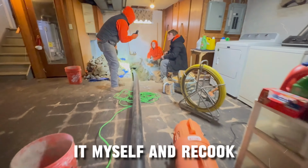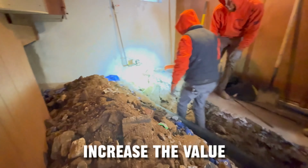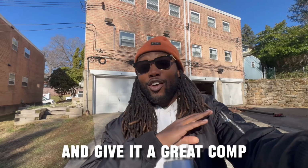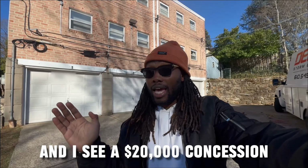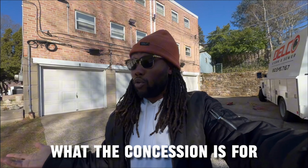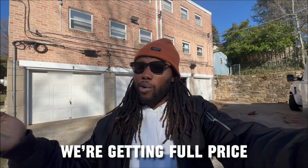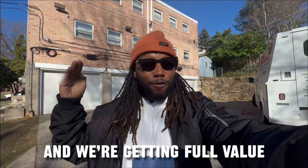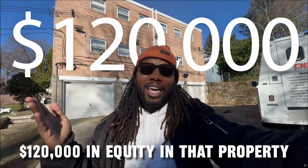So I'm gonna just take care of it myself and recoup the money on the sale, and then increase the value of the other side and give it a great comp. That's really the appraiser in me talking, because I know that if I'm ever valuing a property and I see a $20,000 concession, I'm not going to know what the concession is for. So I'm just going to take the value right off of that. So with this, we're doing the work, we're getting full price, and we're getting full value for this. So now next door, it's going to have over $120,000 in equity in that property. Once the repairs were done, they ended up coming to about $15,000 in total.